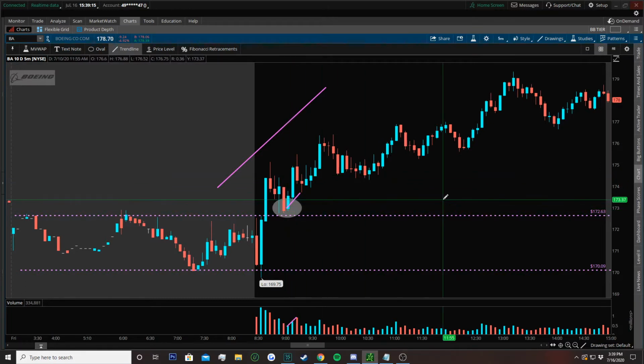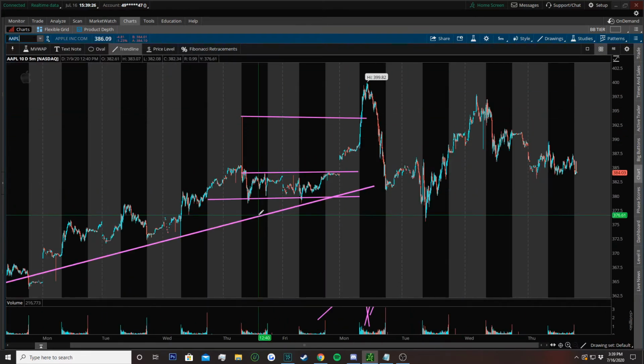This is only for scalping. I do not recommend holding this for long day trades. I recommend doing this for quick day trades. I can find plenty of other examples, but you want to go for those high probability plays. See, Apple didn't do anything that day. Let's go look at Beyond.